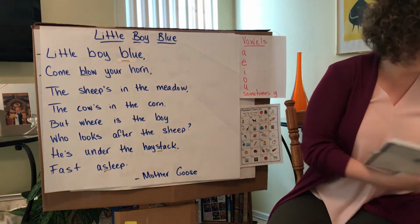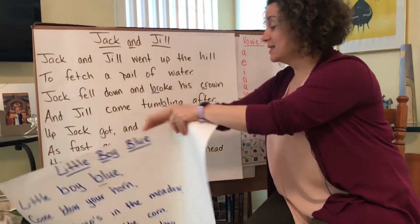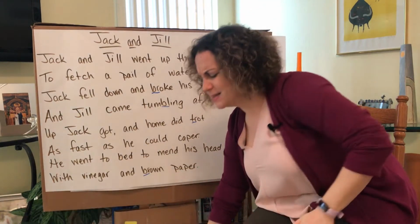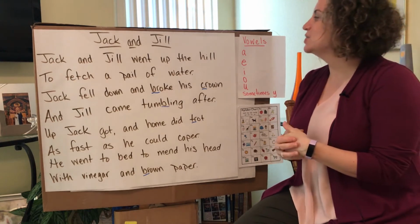Let's go ahead and try with some words from our Jack and Jill poem. Remember Jack and Jill? Let's take a look at that nursery rhyme. Jack and Jill, who had that errand of having to go up and get some water from the well and then they have that bad accident. Let's go ahead and read Jack and Jill again just to enjoy it, and then we'll play with some of the words in this nursery rhyme.